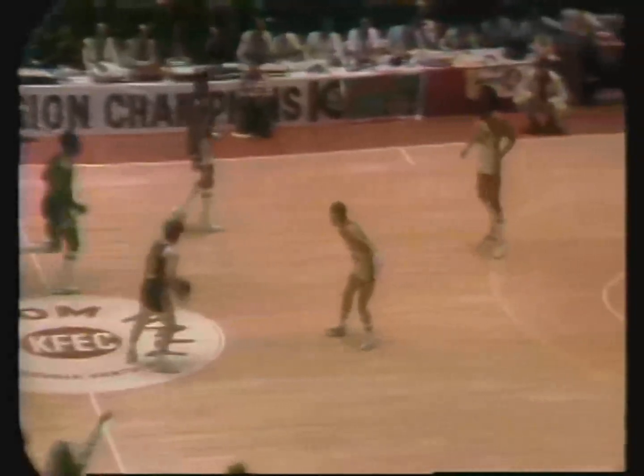24 points for Artis Gilmore. The man of the hour. He had 41 in that second game. Here is McGinnis, and it should be a blocking foul on Issel. That's 4 on Big Dan, according to my figures.